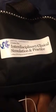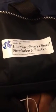Hey guys, today I wanted to talk to you about what is in my nursing bag. As a Drexel ABSN student, we all get this nice bag, and it's part of your lab fee on your bill. And in this bag, you get all the things you need for clinicals and for lab. So I am going to show you what's in my bag today.